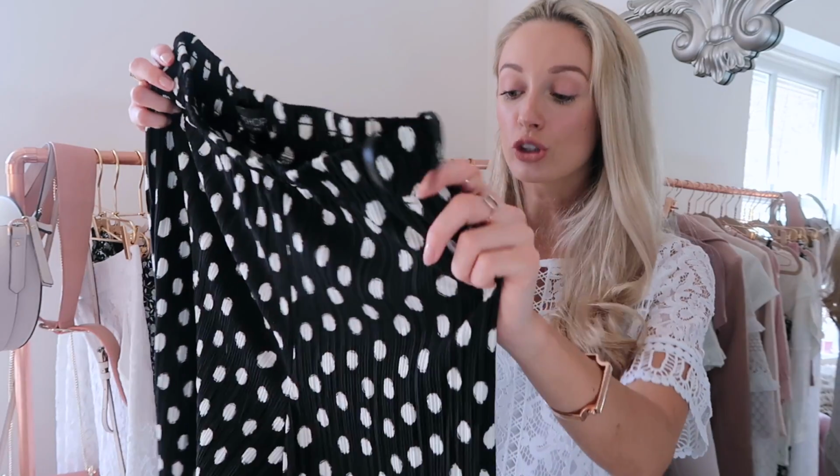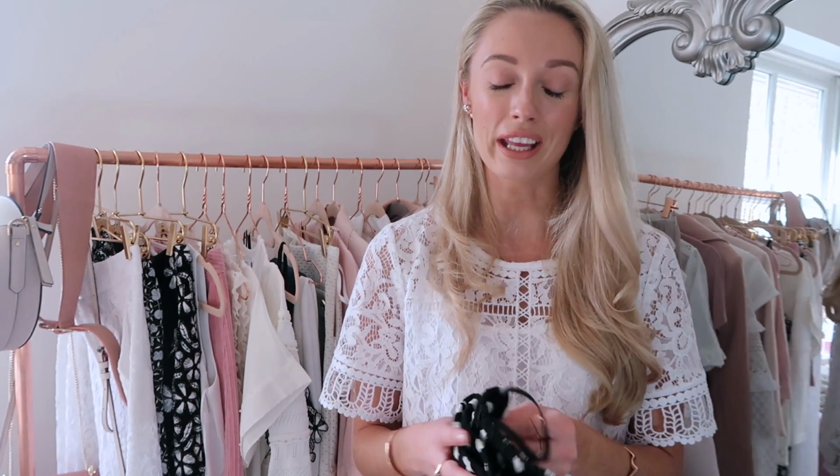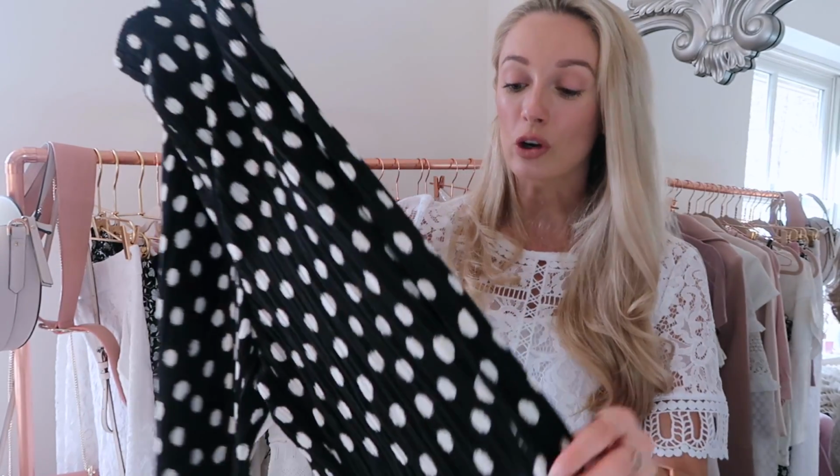Something else which I added to my basket from Topshop is this pair of dotty trousers, and they have a super elasticated waistband. Recently I've really been getting into kind of casual trousers that are also quite trendy. As you may know, I work from home, so I spend a lot of my time in casual clothing, but I want that casual clothing to look really nice too. So this is the kind of thing that I will live in. Also really good for long haul flights.